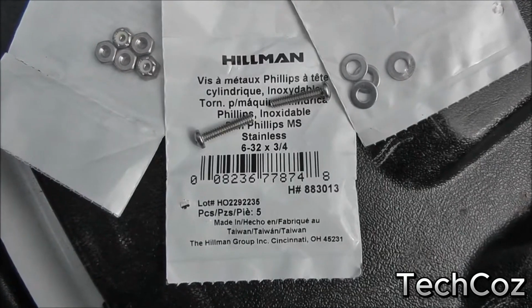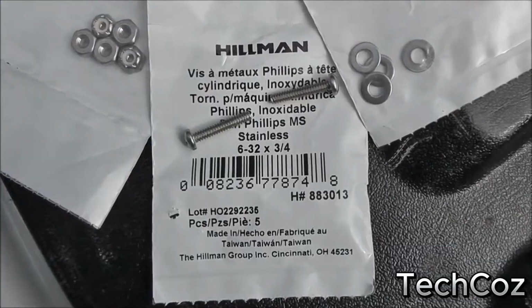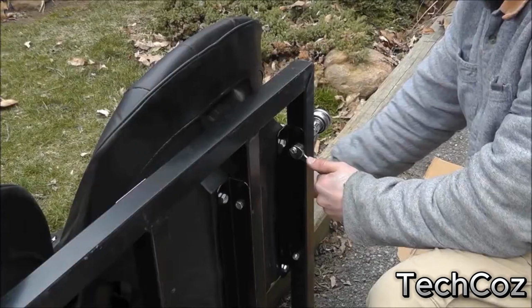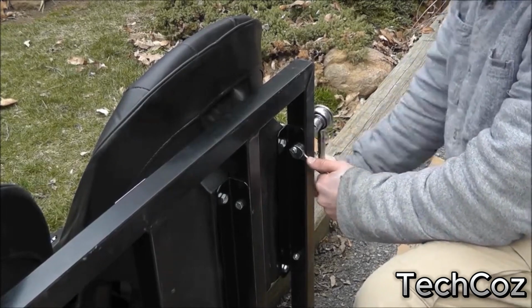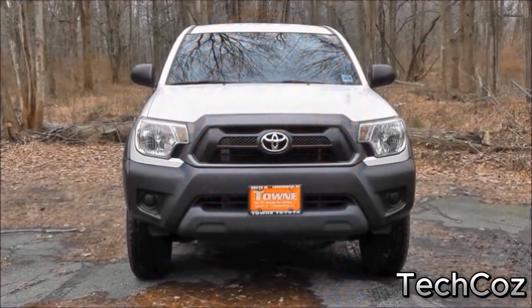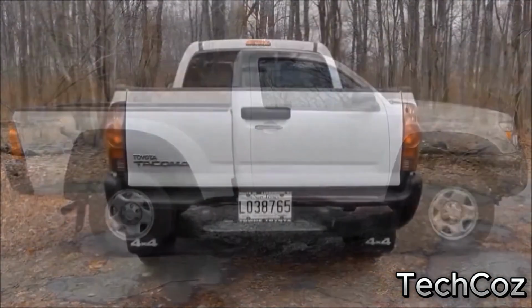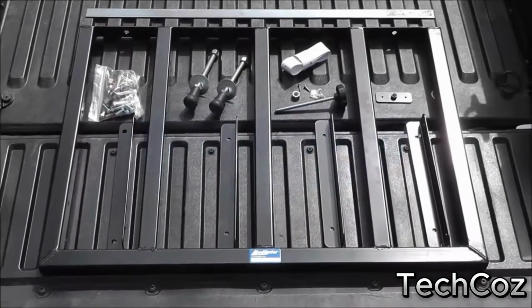What makes it even better? Versatility. The Bed Rider system fits almost any pickup truck. And when you need to haul cargo instead of passengers, the seats can be removed in seconds, giving you the best of both worlds. Now, safety might be your first concern, but don't worry. Bed Rider has undergone independent testing and has been proven to exceed federal safety standards. That means you're not just riding in style, but also with peace of mind.